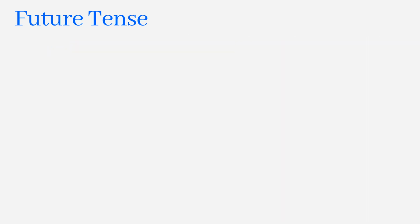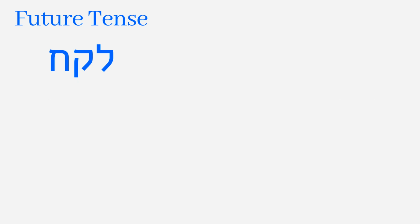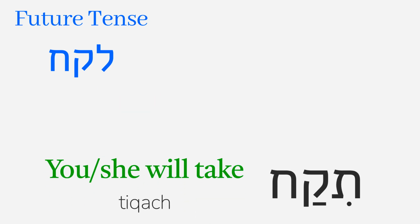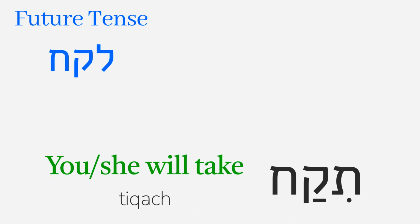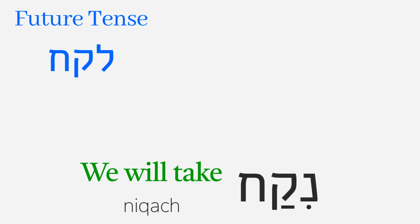The future tense of the root lamed kuf chet, which has a meaning of taking, likewise will not show the first letter of its root. The vowel under its prefixes, though, will not be a tsere, but a hirik, or with the aleph prefix, a sagol, as is the case with most verbs in the future tense. And the vowel under the second root letter will also not be a tsere, but a patach. That means I will take is ekach, you will take masculine singular, or she will take is tikach, he will take is ikach, and we will take is nikach.